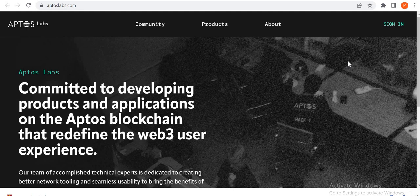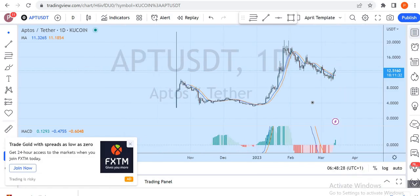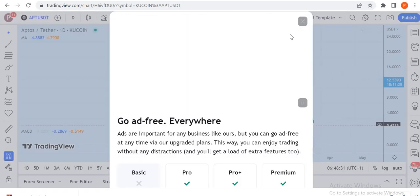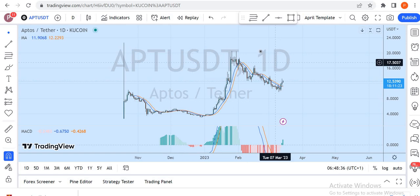If you look at the metrics and you calculate well, you will see that this coin is currently very expensive. Now, don't take my word for it. Let's look at a few things. Now, this is the chart, the quick chart of Aptos. Just take a look at it. It went all the way to $20 before this fall happened. And then let's look at this.